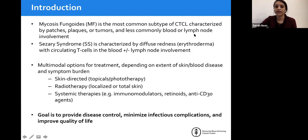And Sezary syndrome is seen with more diffuse redness, what we call erythroderma, with some T cells in the blood and possibly lymph node involvement. So we approach mycosis fungoides, particularly early stage mycosis fungoides, almost more as a chronic skin condition. And so our treatment goals are to provide disease control, minimize infections, particularly on the skin, and improve symptoms, including itching, and quality of life.